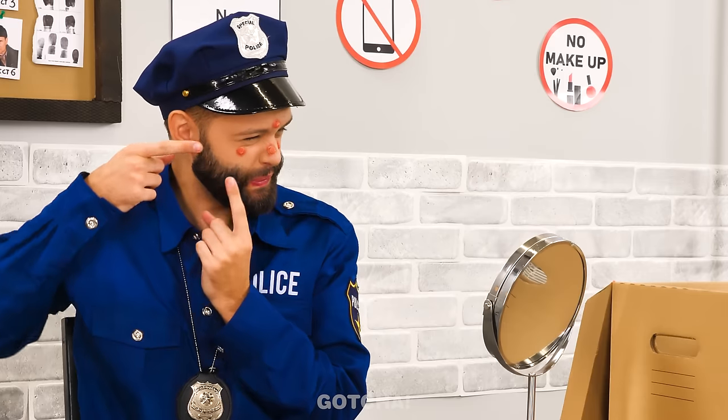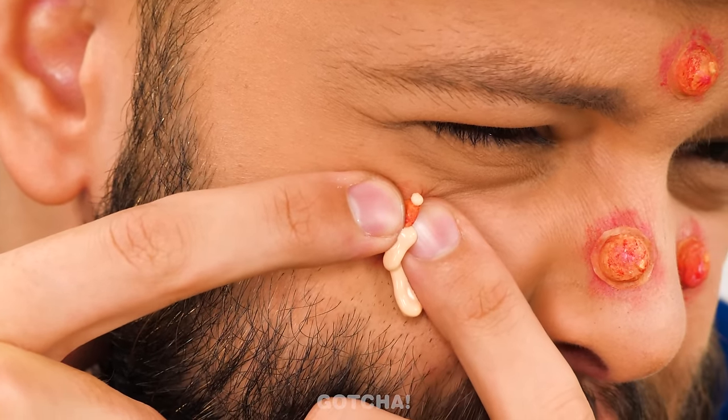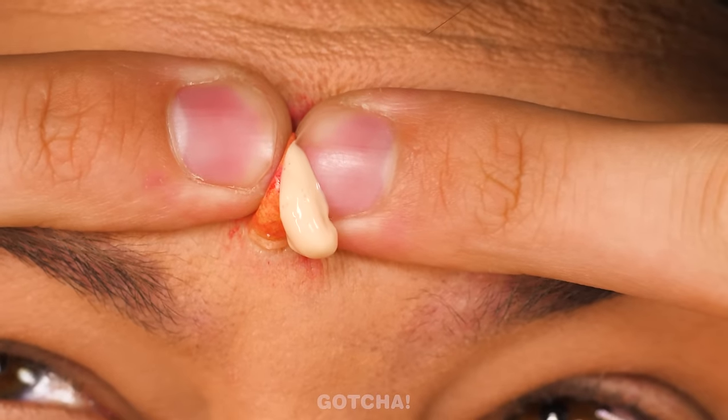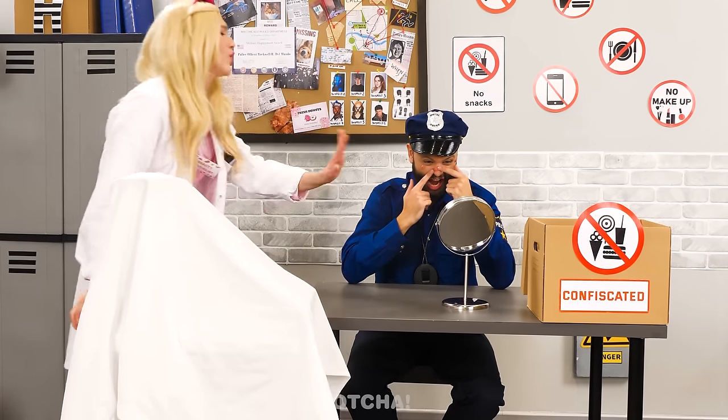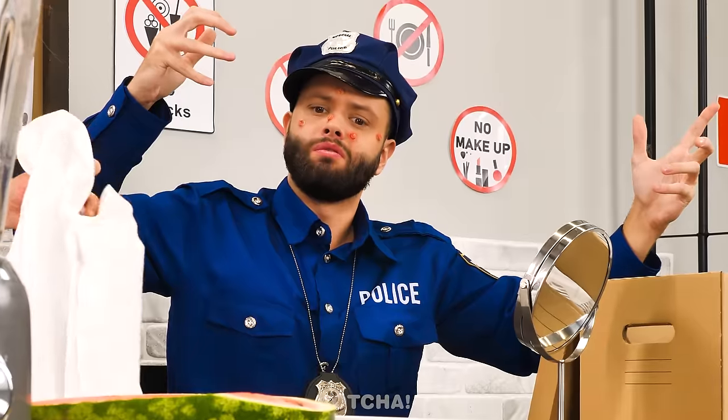I hate my pimples! I just want to pop them! Ugh, so much pimple pus! I'm a beautician! Let me help you with that. No food is allowed! Put them in the box now! They are for your face, silly! What? Shh, relax. I'm here to help you with your pimples.